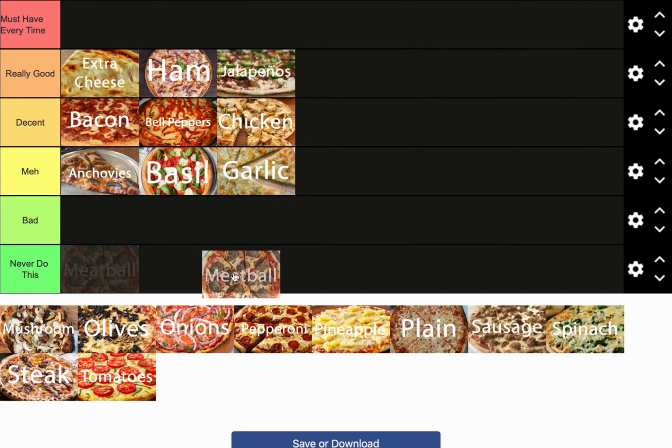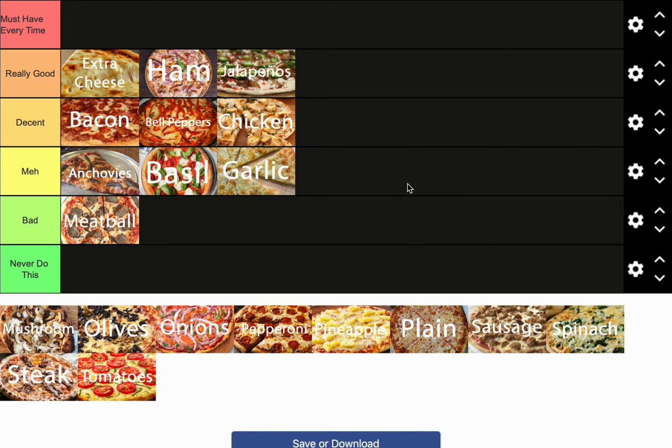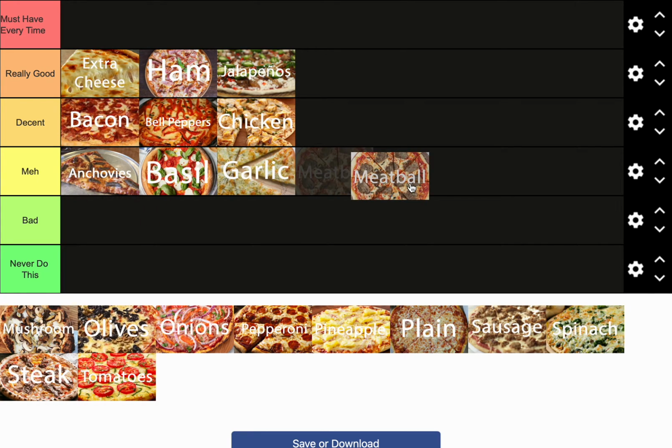Next up, we have meatballs. No. Why would you do that? If you want meat, put sausage or hamburger. Don't put full meatballs. I mean, it doesn't taste terrible, but I'm just gonna go meh.